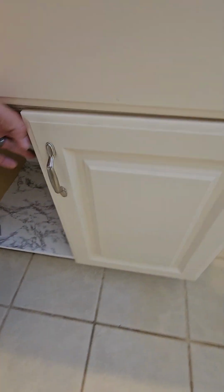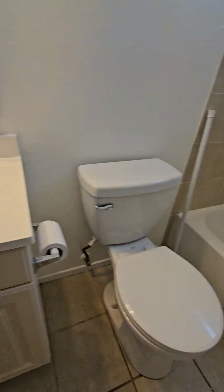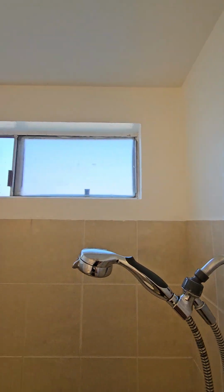Faucet looks good. Looks good under there. Tub looks good. Spout's a little worn. Used, older. A little bit of cracking on the edges. Windows are older; those are going to be changed out so they can open within the next week.